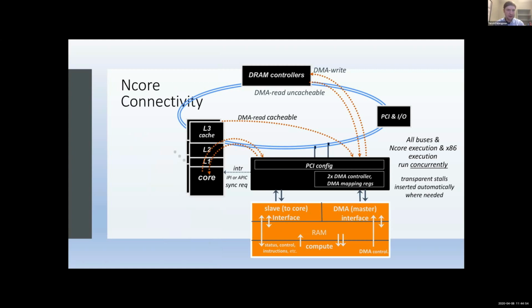Let's talk about connectivity. Ncore is the black box in the center and the orange rectangle below it. The coprocessor appears to be a PCI device. It's got 32 megabytes of memory mapped address space. An x86 core can read and write to the coprocessor through our slave interface to the ring. That includes the coprocessor RAMs as well as status and control registers. The coprocessor can also raise an interrupt to demand some action from an x86 core.